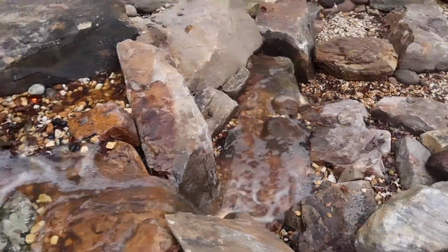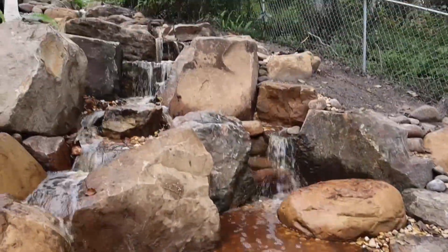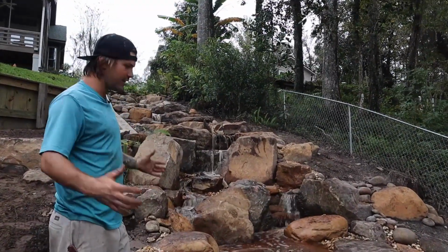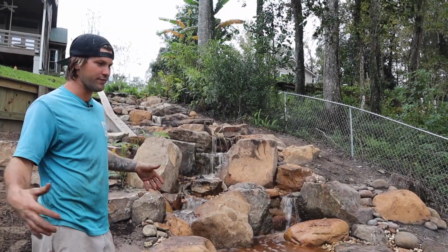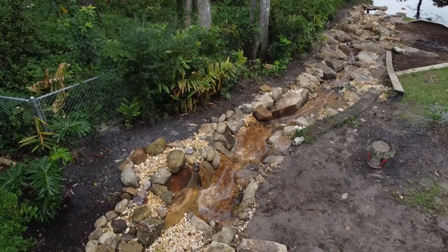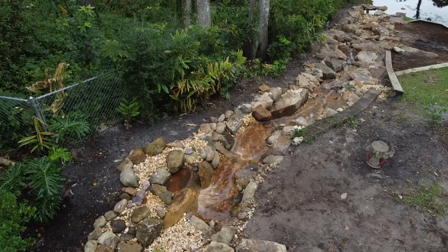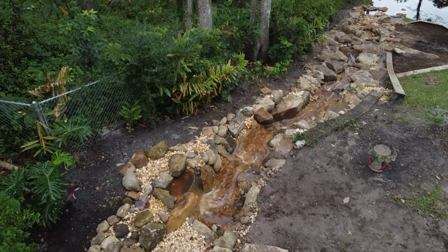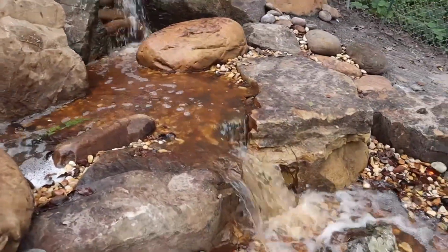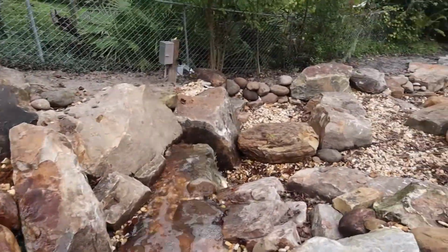Massive elevation change. The waterfalls are really cool. The sad part to me is we had to engineer these waterfalls to take more flow than what is going over them right now. So when it starts pouring down rain and everyone's drainage is coming down here, we need to anticipate more than 2 times the amount of flow. So these waterfalls are built a little bit wider than I would if it was just this pondless waterfall. So just imagine, at least double the flow coming through here.